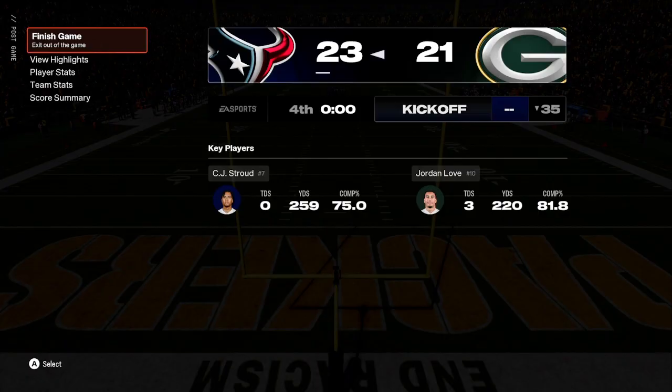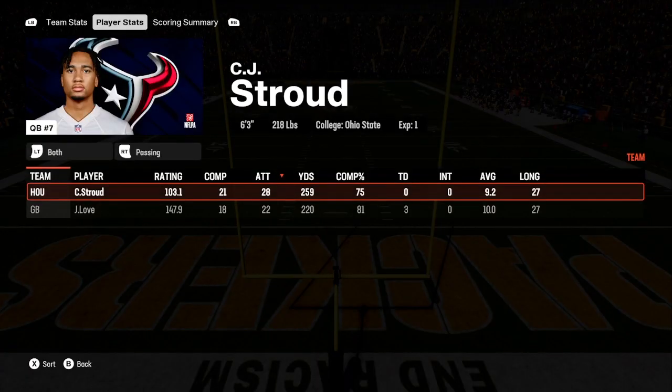So for the Texans, the win moves them up to 5-2 now on the year, and they will head back home next week. Meanwhile, for Green Bay, the loss drops them back to 4-3 so far. And they'll be on the road next week as they get a date with the Jaguars in Jacksonville.